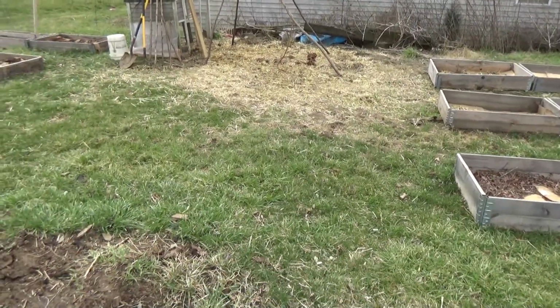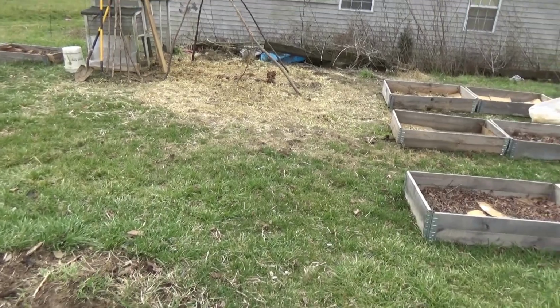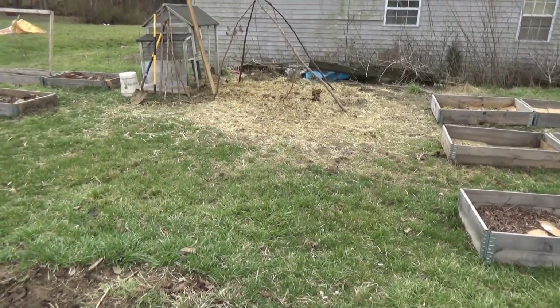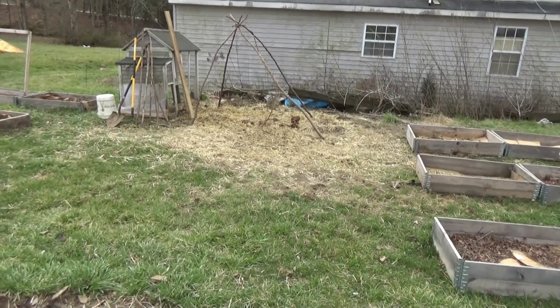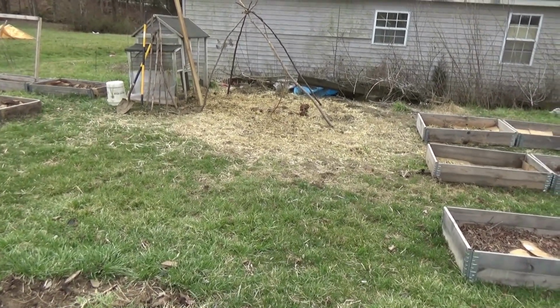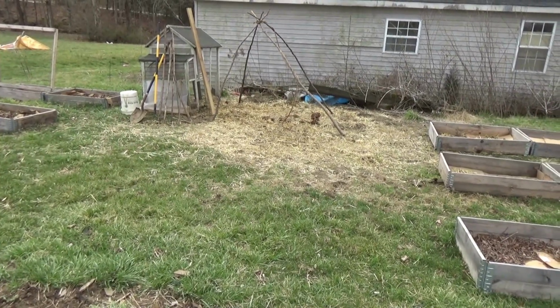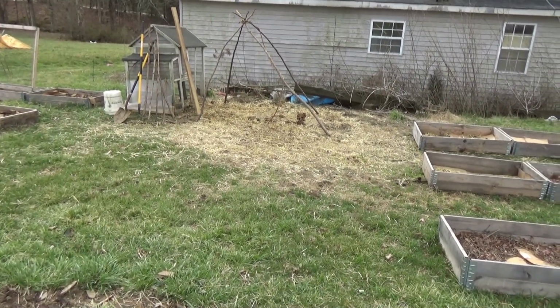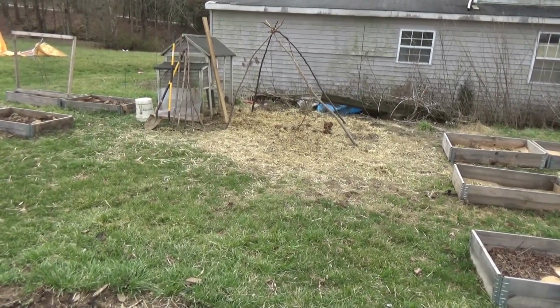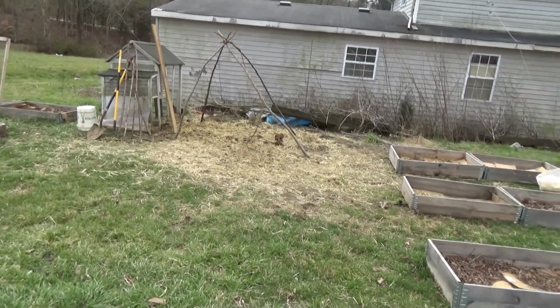So this is a garden area, and there was a chicken coop right there. The chicken coop has been moved. I didn't get that on film because it was really late. We got it done barely at dark. And it was really kind of a nightmare. I don't suggest moving those. It was pretty hard, even with a tractor.